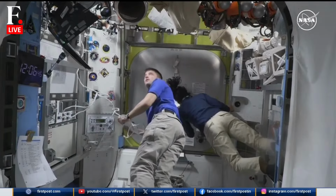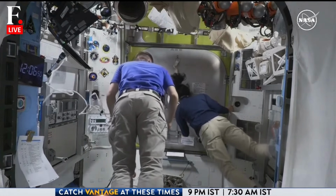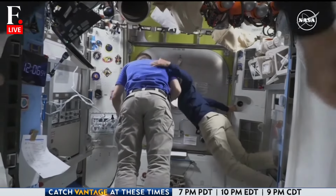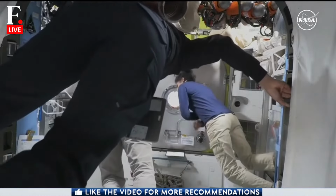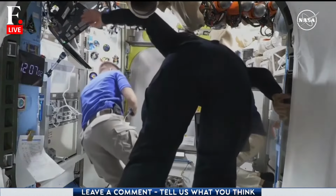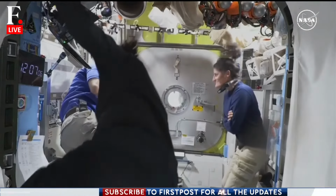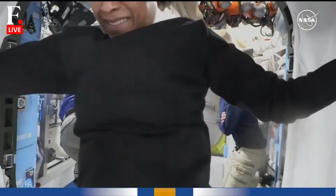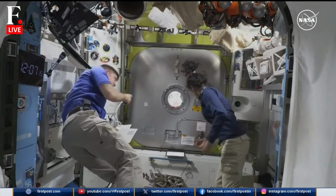The crew lock depressurization process has begun. The crew lock began at a pressure of 14.7 psi, or pounds per square inch, which matches the rest of the International Space Station and is similar to that which we experience on Earth. The pressure is currently down to about 12 psi and continuing to drop. It'll continue to decline until it reaches that of vacuum to match space.